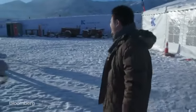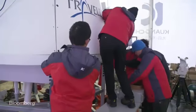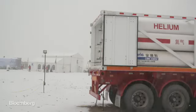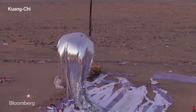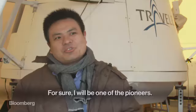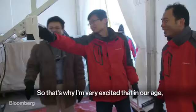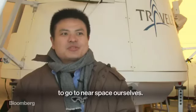Ruopeng Liu is in a remote northwestern corner of China where his team's putting the finishing touches on its newest flying machine. Today's meant to be launch day, but heavy snows set in. It's called the Traveler 2, and it's a giant balloon capable of flying a craft to the edge of the atmosphere. For sure, I will be one of the pioneers. So that's why I'm very excited that in our age, we can have opportunities to go near space ourselves.